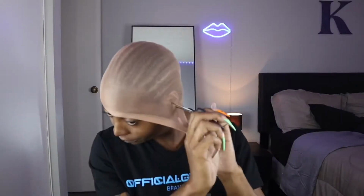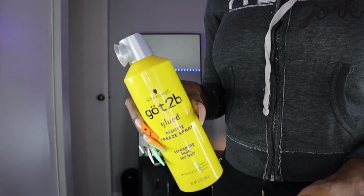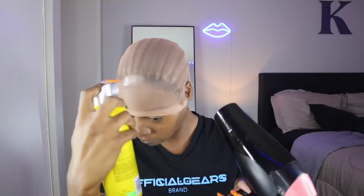I'll take this wig cap, put that on. You're gonna go ahead and start creating that ball cap method. I'm going in with Got to Be Blue to mold it, and you know, the natural stuff that you're supposed to use. I don't know any other products. If there are some, leave them in the comment section and I'll go check them out.